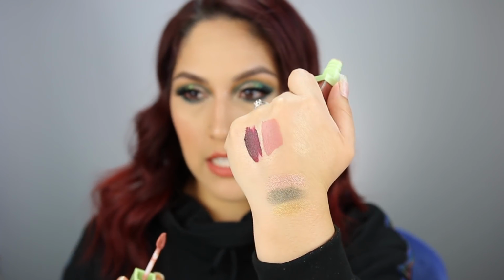I really like the applicator on this. It really lets you be really precise to apply your lip color, which is the next shade right there. Again, this is really comfortable. It's a really comfortable matte finish on the lips, and I really enjoy this formula.